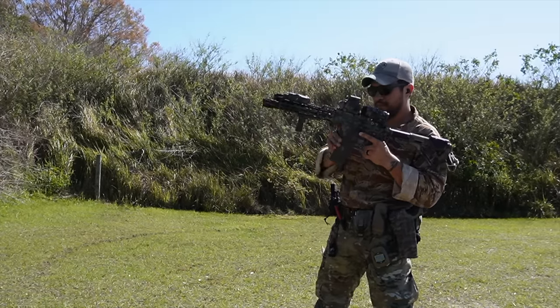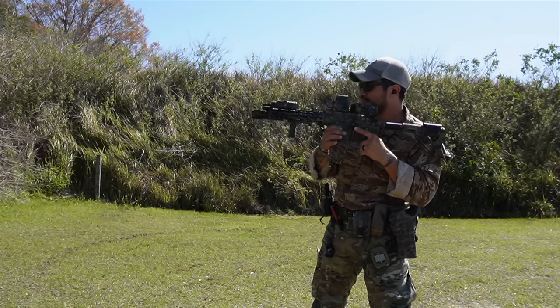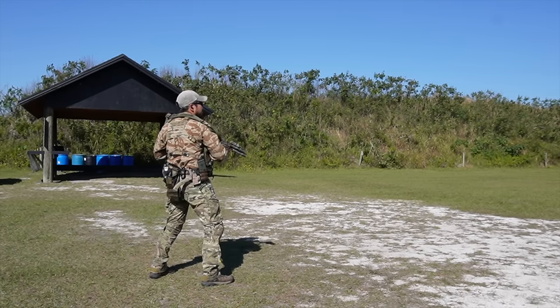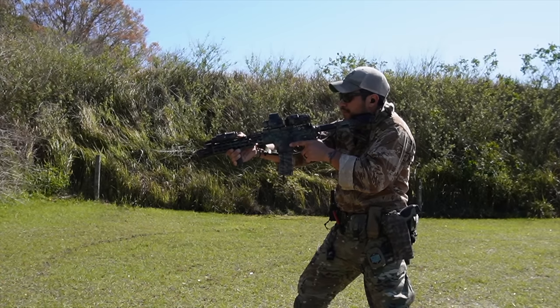Whenever you go to a course, make sure that they are teaching sound fundamentals and things that are going to make you a better shooter, and not teach you a bunch of bad habits that you have to break. For example, when it comes to my stance, I was really ingrained with the idea that you have to lean into your recoil and be aggressive and lean forward into the gun to be able to counter that.